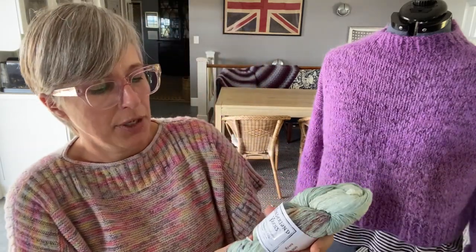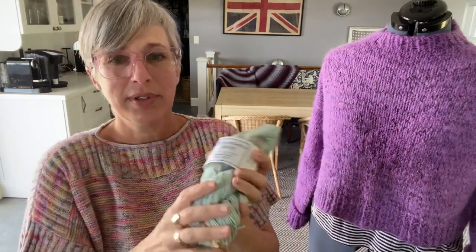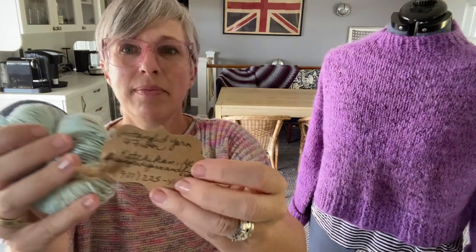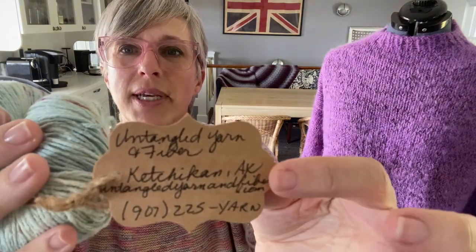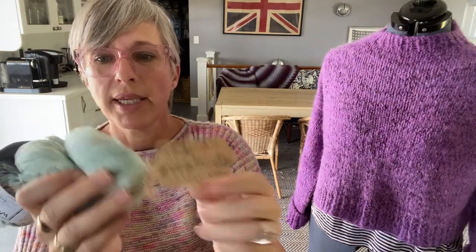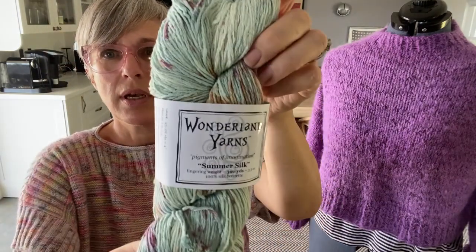I bought this last year when I was on the Grocery Girls trip to Alaska, and it's really cool. And I'm gonna have to keep these little tags because it says, I can't read it upside down, but it's from Untangled Yarn and Fiber from, oh, Luna, Ketchikan, Alaska. Amazing. But I just thought this was such a beautiful yarn.